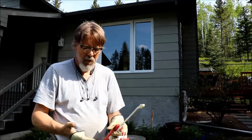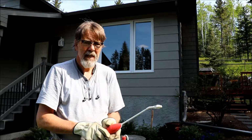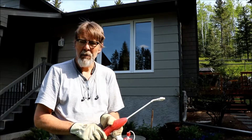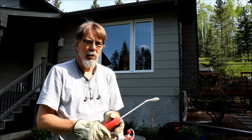Okay, so one of the spring tasks that we do around here is we have an awful lot of spiders. And I'm not a big fan of spiders in the house. I don't mind them out in the field. Good food for birds.